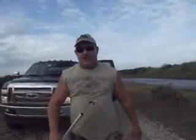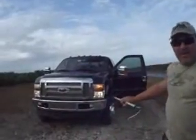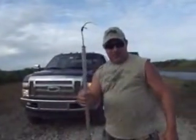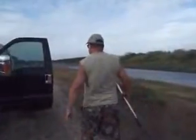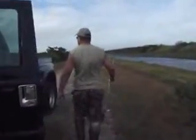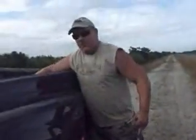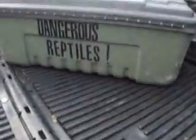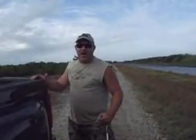Python Dave, and I'm going to take you on a little bit of a python hunt with me today. A little bit of the equipment we have with us. One big black truck. Snake hook, come with me. We've got the snake box that says dangerous reptile, because these pythons are dangerous reptiles. We're going to catch them, we're going to put them in the box. Hopefully we're not going to get bit.